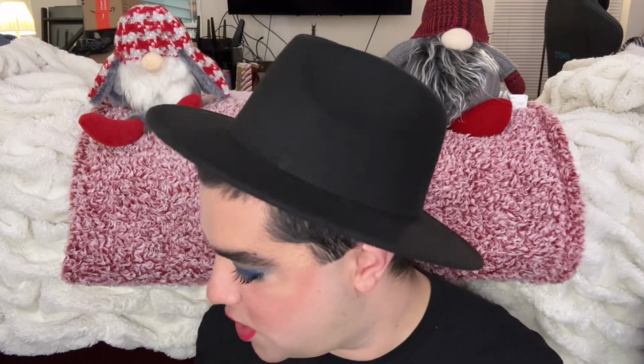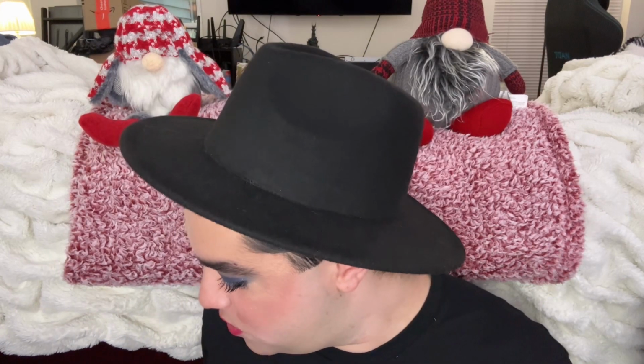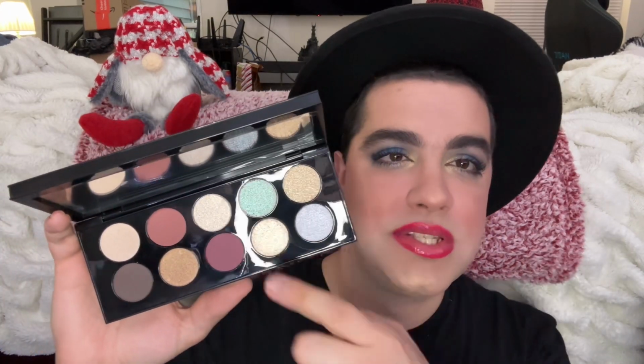Let me just show you. It was definitely my intention to get this. This is Mothership 10. I knew I wanted this one, especially for the holidays, because the color story of this palette is just so holiday, in my opinion. It's so beautiful. I love this one. This one doesn't have any baked shades.